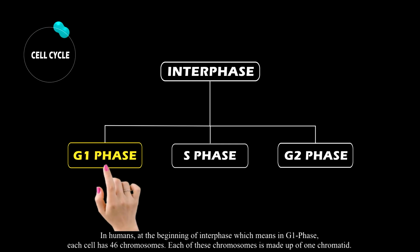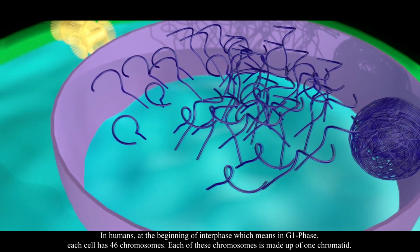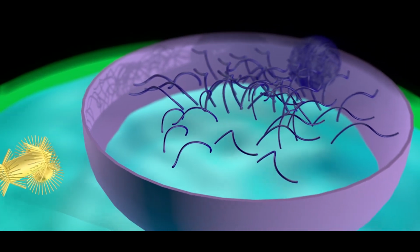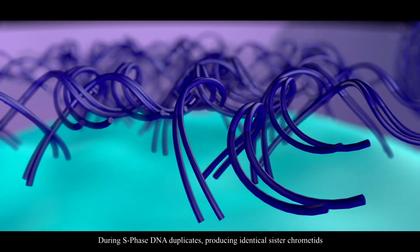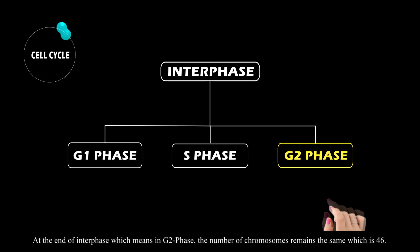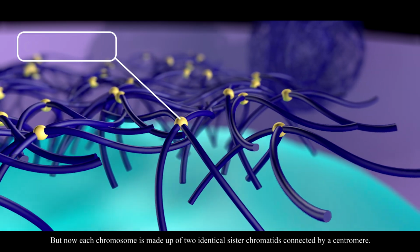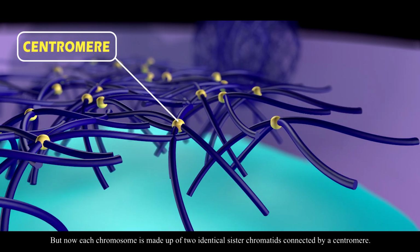In humans, at the beginning of interphase, which means in G1 phase, each cell has 46 chromosomes. Each of these chromosomes is made up of 1 chromatid. During S phase, DNA duplicates producing identical sister chromatids. At the end of interphase, which means in G2 phase, the number of chromosomes remains the same, which is 46. But now each chromosome is made up of 2 identical sister chromatids connected by a centromere.